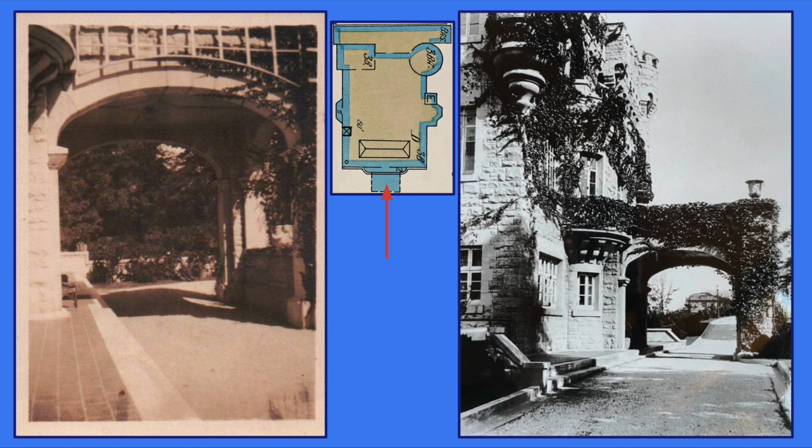Let's move up to the first floor. The porte cochere is the main entrance point of the castle on Northern Avenue. The two photos are looking north. The photo on the left is an earlier photo, we can tell, by the lush landscape still intact in the background. I suspect these were trees between the castle and the Kingsley house next door. The photo on the right shows the land cleared.